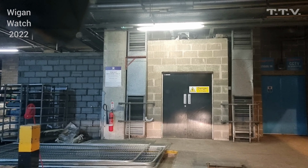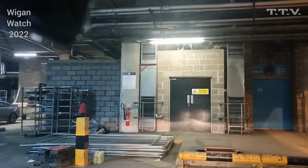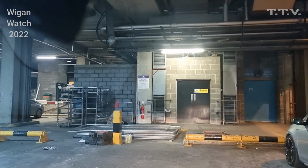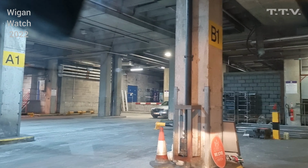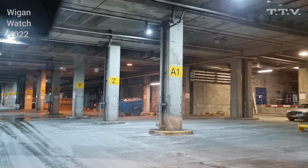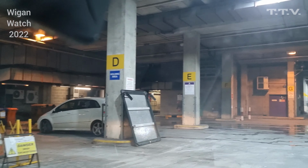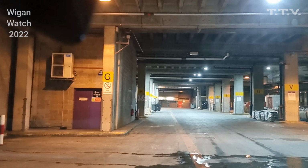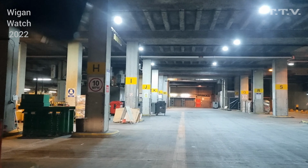Right, so we're back in the basement and it's the 20 something of March. Oh, it's the 20th or 21st. I've lost all will to live at the minute, but anyway. I thought we'd have a look around and see what's going on. So we can see there, that's where they're drilling, and they've been drilling round and about. Looking for bedrock, I suppose.